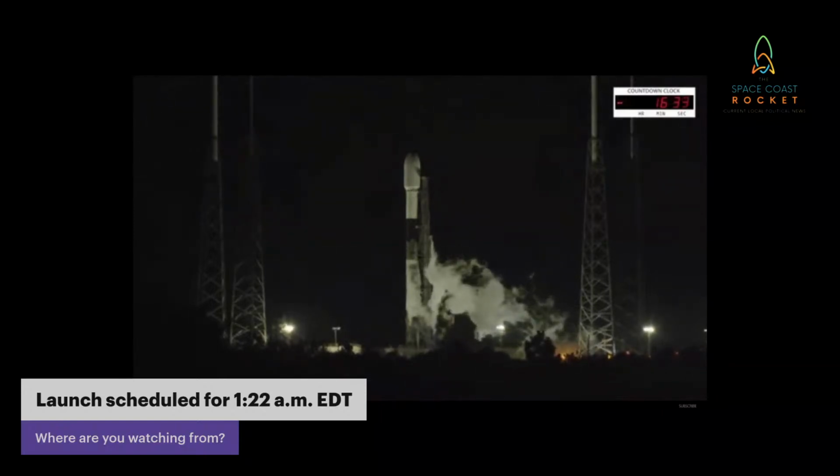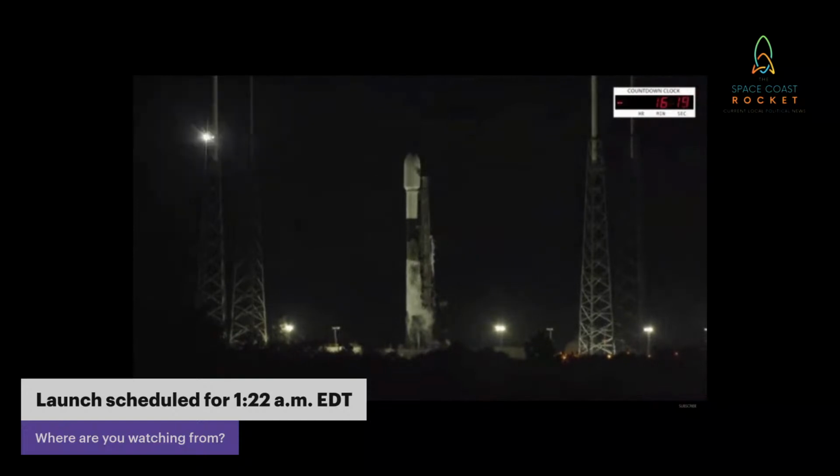We should see this vent terminated momentarily. In fact, I think we're seeing that now. Stage 2 LOX load has started. There we have it. Stage 2 liquid oxygen loading is now underway, concurrent with the termination of that vent from the strongback. So liquid oxygen is now flowing into the second stage of the Falcon 9.